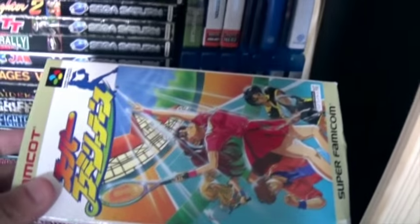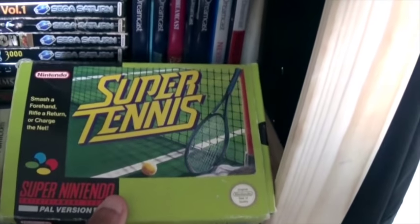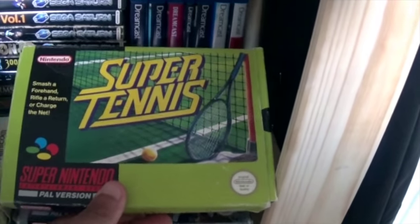Here's some more Super Famicom games, actually. Big Run. This is a tennis game that my mate Martin gave me. Very kind of him. Game Boy Advance. And then Super Tennis, this one was given to me by a guy called Dean. They sent it me like randomly in the post, which was really good of him. And Starwing.